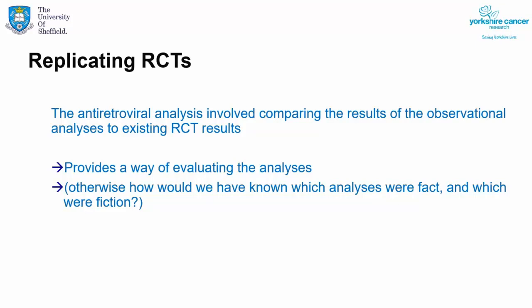But although definitely not foolproof, trying to replicate existing RCTs using observational data sources does provide a way for us to evaluate the analyses to see if they seem to have come up with reliable results. And doing that seems like a sensible first step to tell us whether the data sets we have seem to contain enough information to enable us to come up with reliable results. And then if they do, then we can go on to further analyses beyond the questions answered by the existing RCTs.